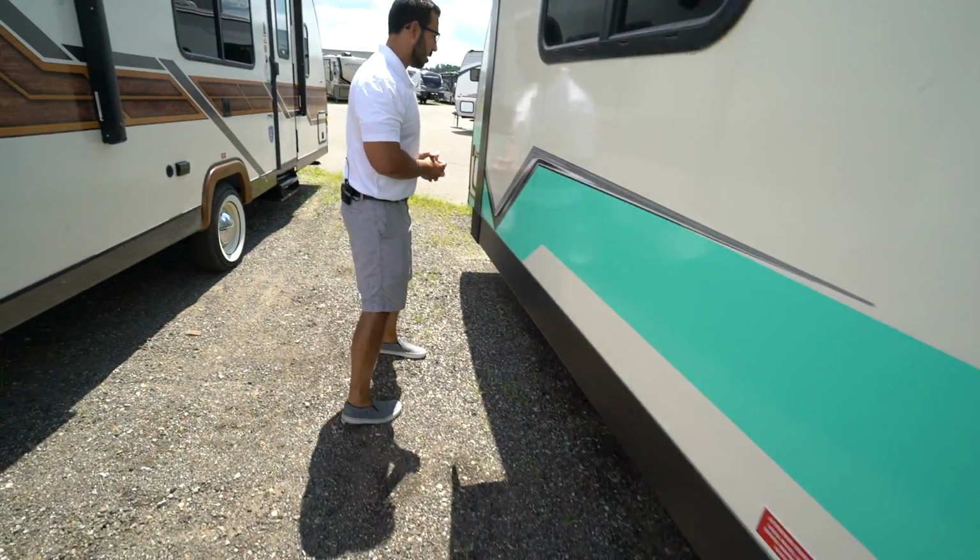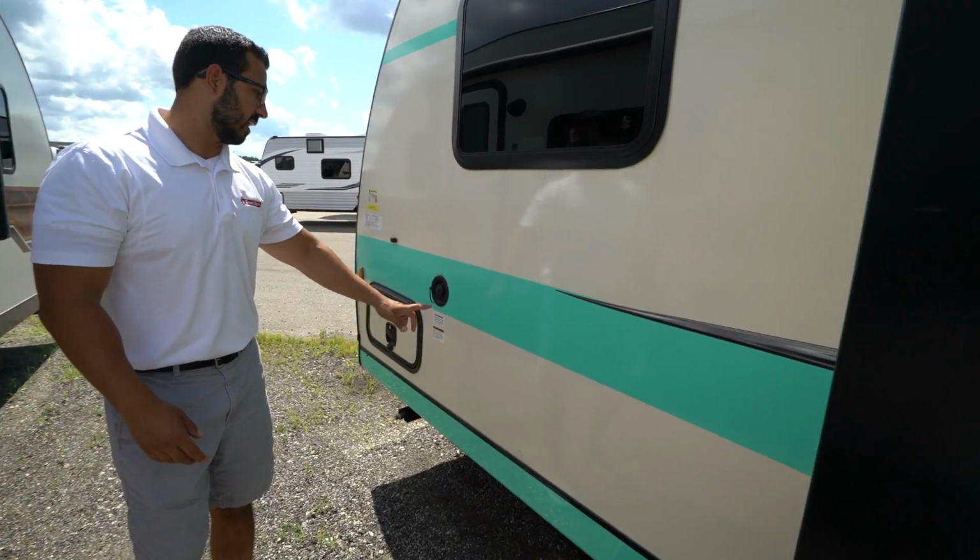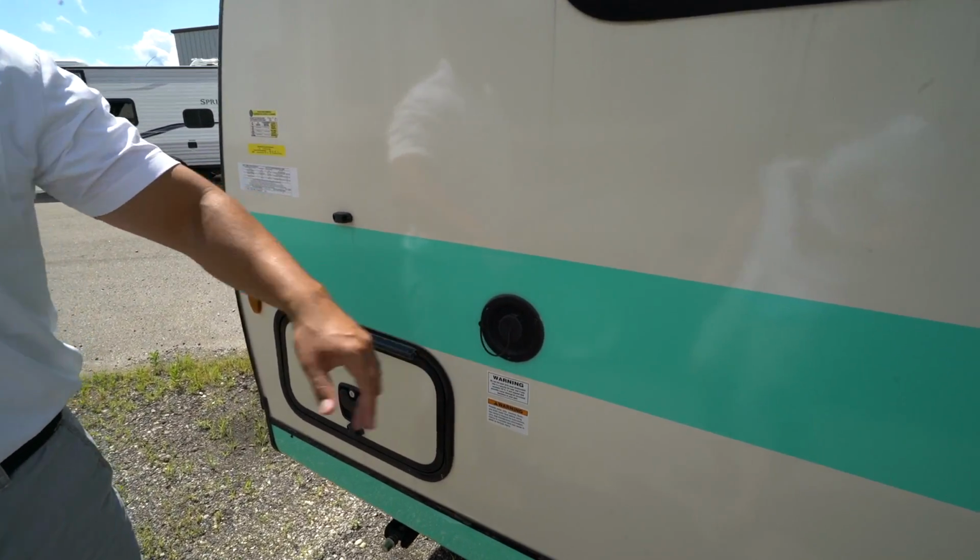And if we make our way all the way up front, in front of the slide out, you will see your fresh tank fill. All right, folks, and that wraps it up. Again, this is the 2020 Vintage Cruiser 19 CSK.